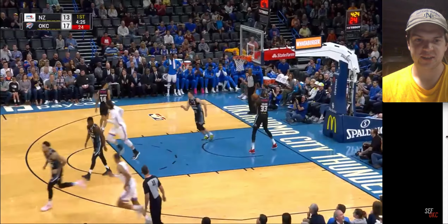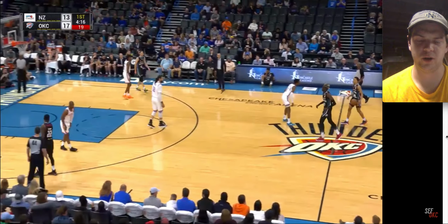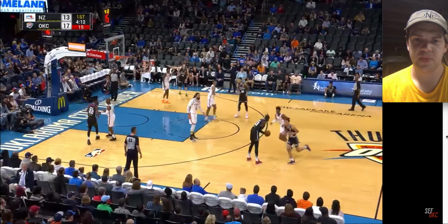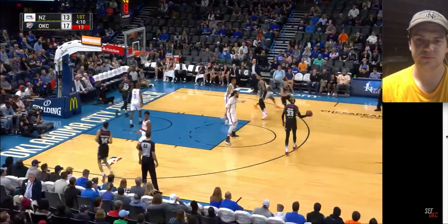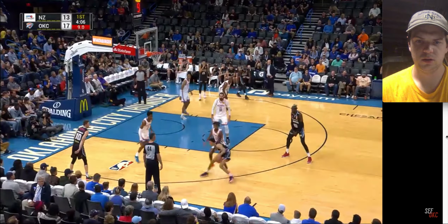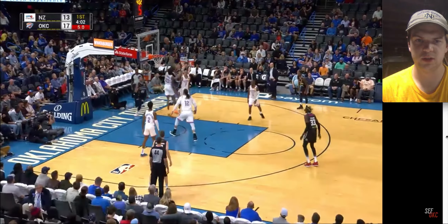Hampton was guarding Terrence Ferguson right there. I think he played for the Adelaide 36ers, whatever that team is. So we got a little NBL matchup brewing right here as well. Ferguson was one of those guys who initially went to the NBL, and he played in Australia. I think he committed to Arizona, and then he decided to decommit and go overseas.